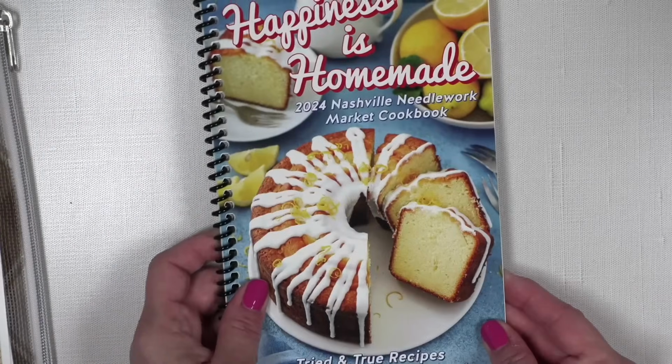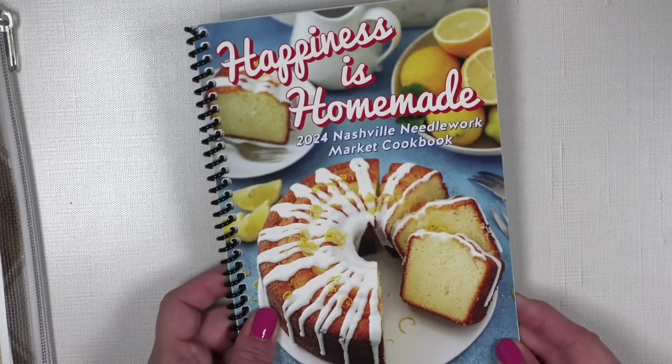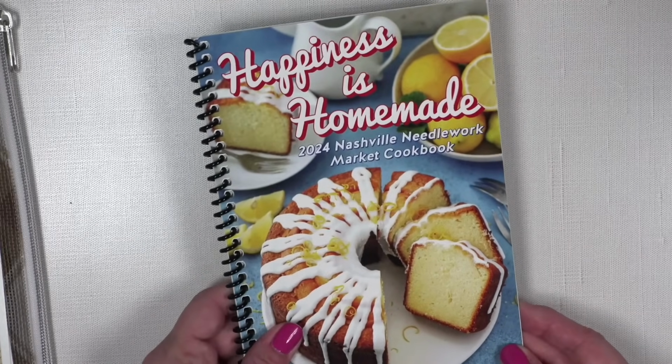And this was, at the time of filming this, still in stock at Fat Quarter Shop as well as some other places, because this is one of those things that when it sells out, it's gone. They do one each year, I believe. Okay. That is it for my Nashville Needlework Market haul of things that I bought. Now, I do have a couple things that were gifted to me by a friend, so I am going to do Stitchy Mail next.